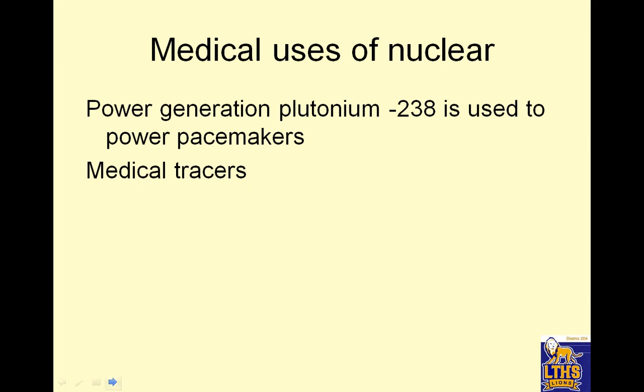Medical uses of nuclear. Power generation. So you know how we want to have our battery last, your phone battery last maybe 24 hours, depends on how much you're playing around on Pinterest or whatever. So power generation, plutonium-238, is used to power pacemakers because it lasts longer. So you only have to change it every 7 or 10 years. That way you don't have to have major heart surgery all of the time.